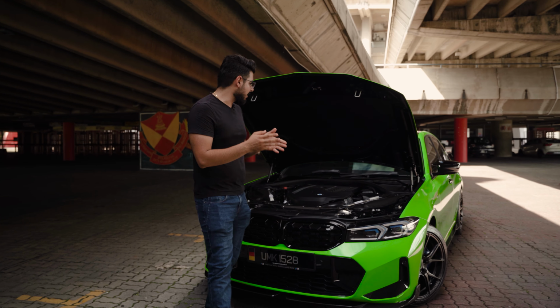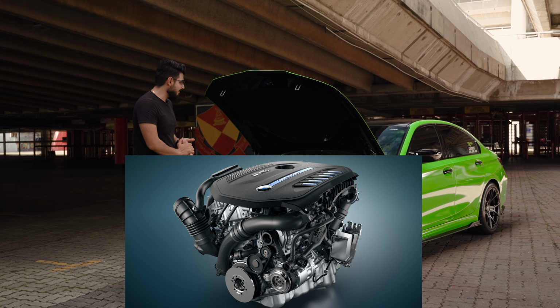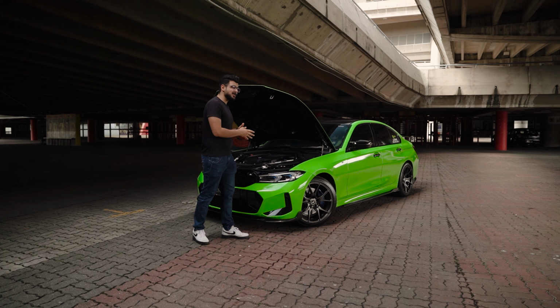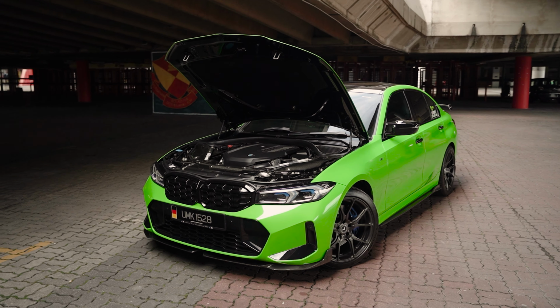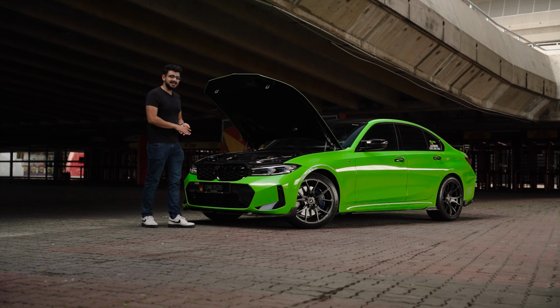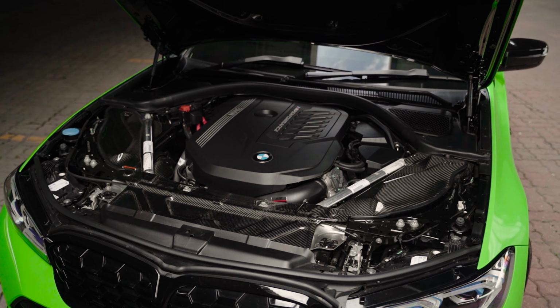BMW is known for their inline 6 engines. The B58 is actually replacing the N55. Such a big improvement to N55. BMW made this engine knowing they're gonna turbocharge it. So turbocharging was not an afterthought like the N55, which is a story for another video, but that's why this car comes with a closed deck block and it has forged rods and crank, which is a great basis for huge power potential, which is why these engines can do north of 600 to 650 horsepower on the wheels on the stock internals. Here are the engine mods that have been done to this car.